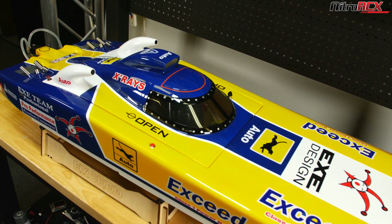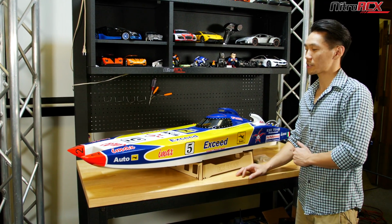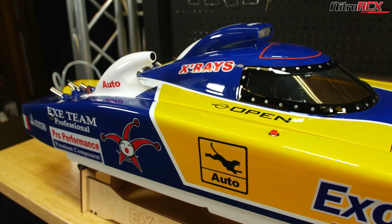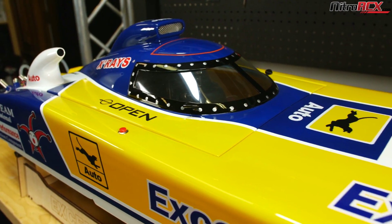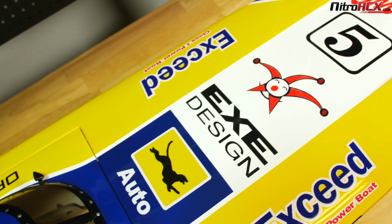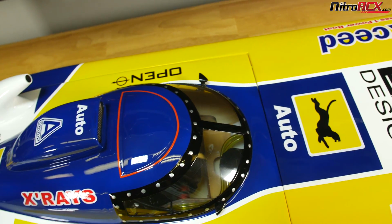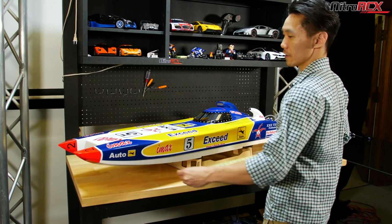This is a huge boat. This is a gas powered boat. It's ready or almost ready to run out of the box. You're only missing the radio system and then you're good to go. Basically, drop in your radio system, drop in your battery to power the electronics that are already installed, such as these servos. Let's give you guys a size measurement and an overall length of this boat.